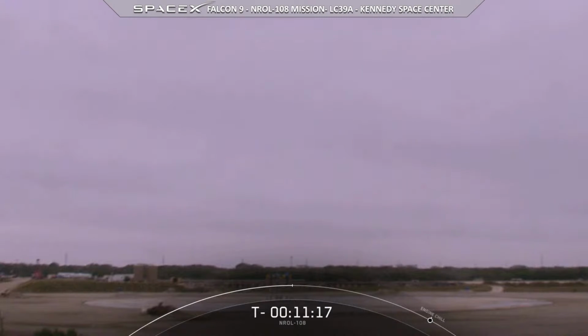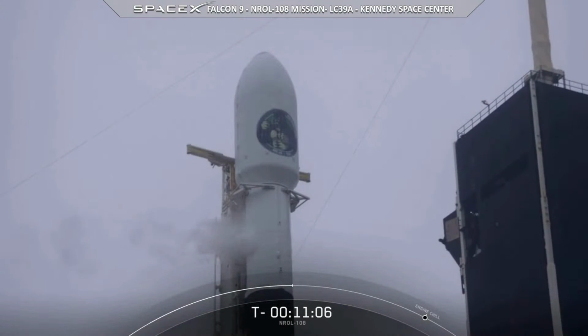There it is on screen. If successful, this will be the 5th landing for the booster on today's mission. It will also mark the 70th successful recovery of a Falcon 9 first stage. As for the second stage, that's what you see on screen. It will ignite its single Merlin vacuum or MVAC engine about 2.5 minutes into flight. It's this engine that will take the NROL-108 spacecraft to its intended orbit.